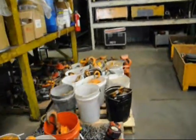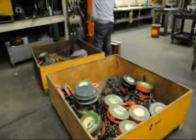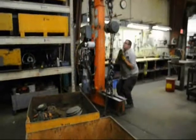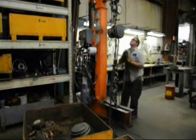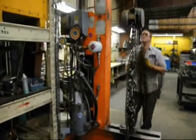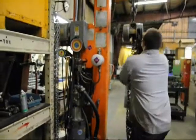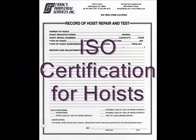Here are manual hoists in for repair. Once repaired, we see a technician load testing a manual hoist, again to 125% capacity. All our load cells and gauges are calibrated in compliance with our ISO 9001-2008 certification. Displayed here is a copy of the load test repair and certification sheet.